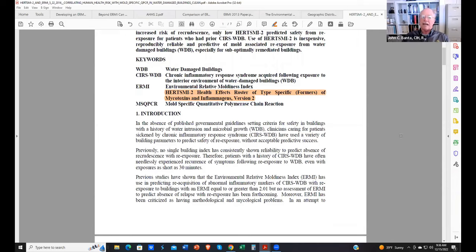Aspergillosis is the most common cause of death in transplant patients that have been given anti-rejection drugs. It's a very common cause of death in people that have received chemotherapy. And so the types of organisms that we need to look for in those conditions are really important and quite a bit different than from an allergy or asthma standpoint, or from a chronic inflammatory response syndrome standpoint.